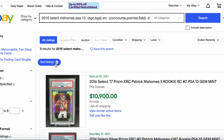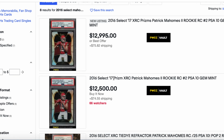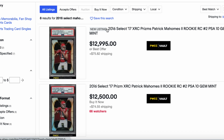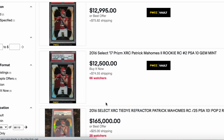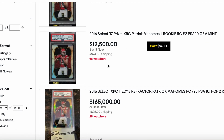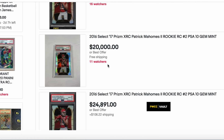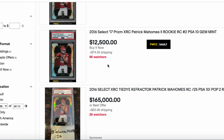Now, if we get rid of the sold listings, this one deviates a bit more from the comp because the lowest one I can find is 12.5. Although this one's 12.995 and you can make an offer on that, probably get it for less than this. I would like to get this card for around 11.5. I think that would be a fair offer, would be a fair deal. If you can get it for less, obviously that's great for you as the buyer.